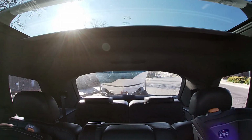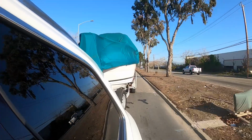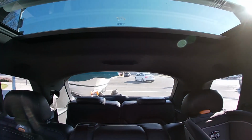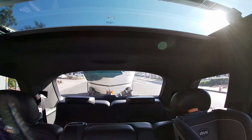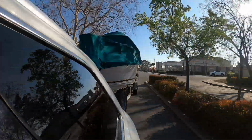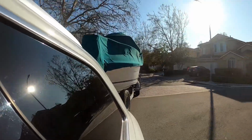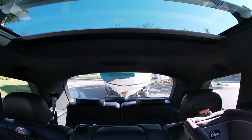Now we're just going to be moving the boat back in my driveway, but as you can see, it has big brakes, so it can stop the load when you come to a stop, and then it also has good torque for acceleration when you're pulling off the line. Overall, I really love the way it tows my boat as well as my other enclosed trailer, and it just performs really well when you're towing. So that'd be the third thing I love about my Audi Q7.